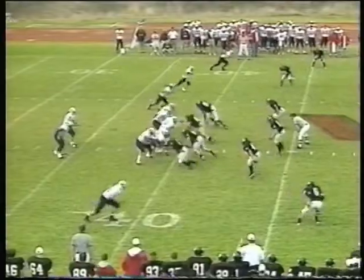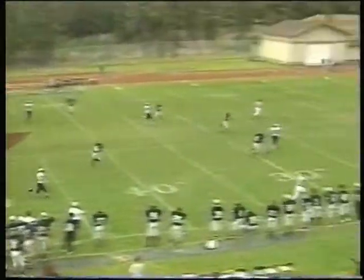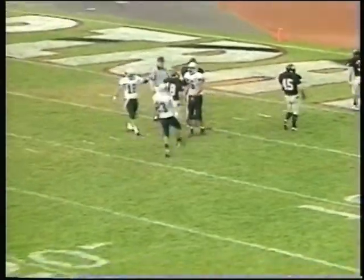Come on, Kate, right here. Out of the shotgun here. First time we have seen this from Western Washington. Erath throwing the ball right down the field. He's got a man, and he's down inside the 10-yard line. And that's a big play, Chris Nichols.